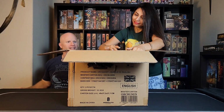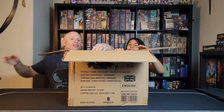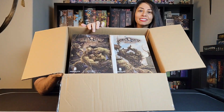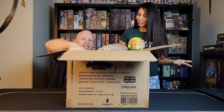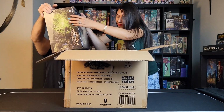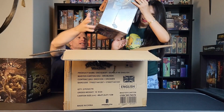Are you thanking Monolith? Yes. They even have some stuff in between. You need me to pull this stuff out. I want to show them again. Look at it. They pack perfect. So this is actually a pretty cool idea that they do this. And there's one in the bottom. It's kind of like when we get the 3D printers. Let's pull both these out and we'll show you guys.